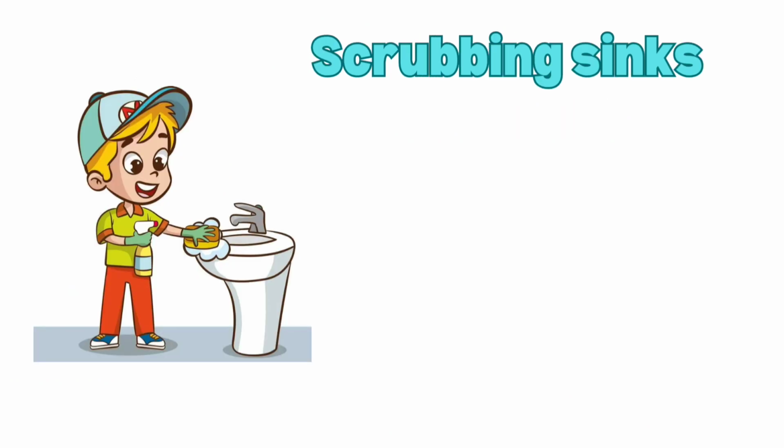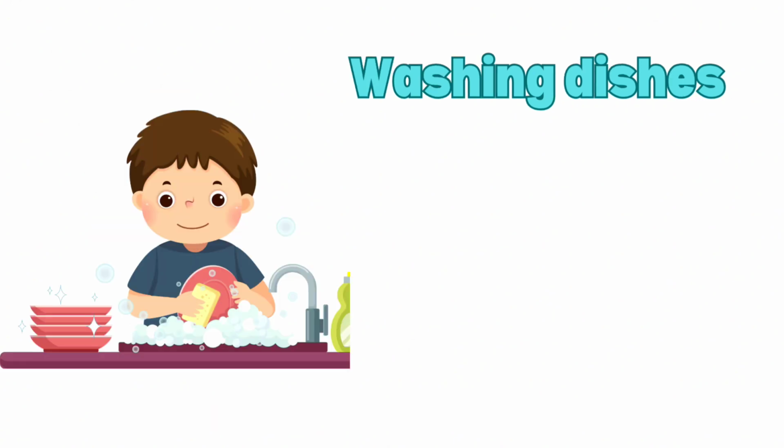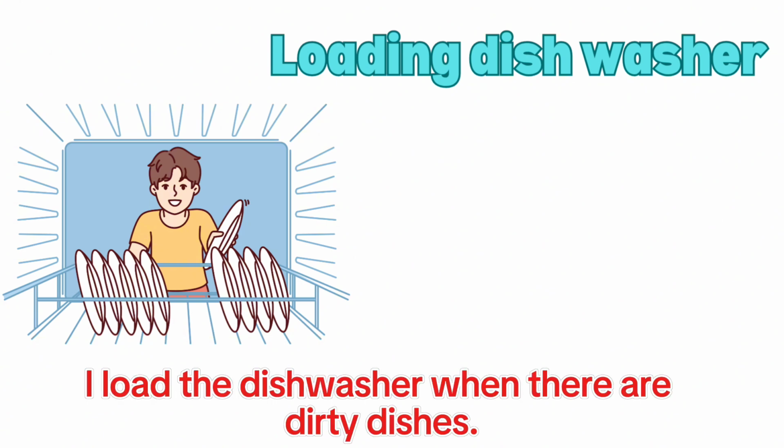Scrubbing sinks. He scrubs the sinks to remove stains. Washing dishes. I wash the dishes after every meal. Loading dishwasher. I load the dishwasher when there are dirty dishes.